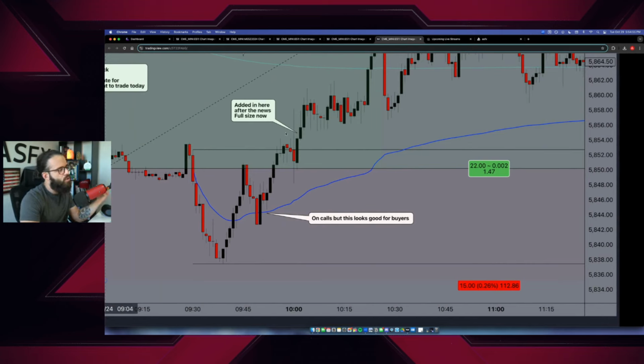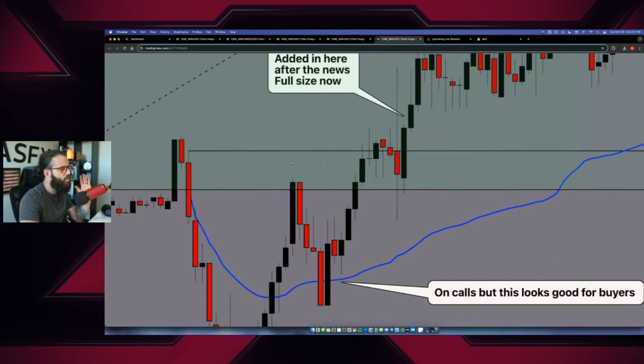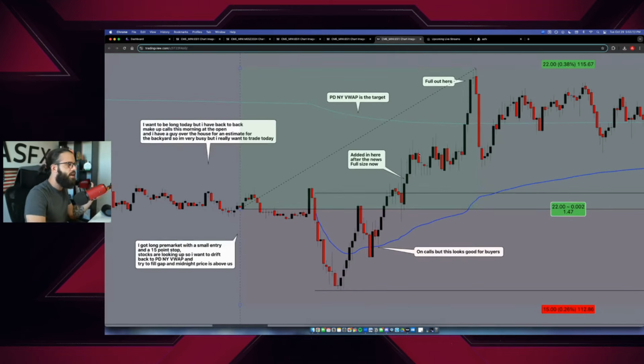So as we start to move out of the range, we see that at 10 a.m. JOLTS jobs news comes in, shakes the market a little bit, but not much. And I'm not expecting 10 a.m. JOLTS jobs news to really move the market that much. So I actually added into that trade as we start to see it move higher. 2 minutes after the news, I got to full position size.